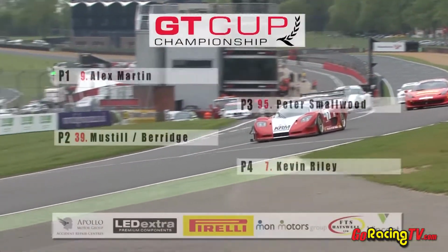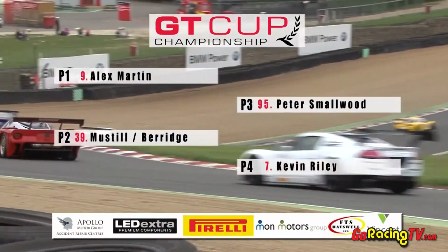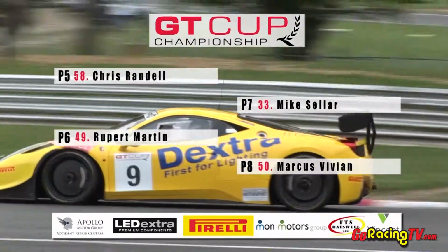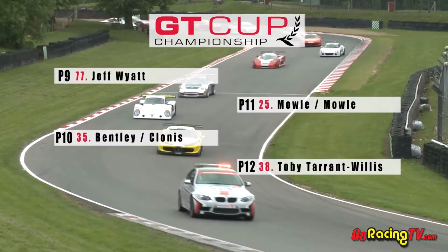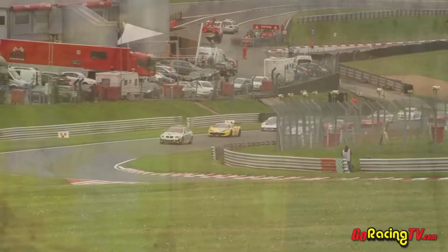Alex Martin on pole position with Nigel Mustill alongside. Pete Smallwood GTB pole, Kevin Riley GTO pole in 4th. Then it's Chris Randall and Rupert Martin on row 3. Mike Seller and GTA pole, Marcus Vivian on row 4. The grid completed by Jeff Wyatt, Chris Bentley and Sam Mole.